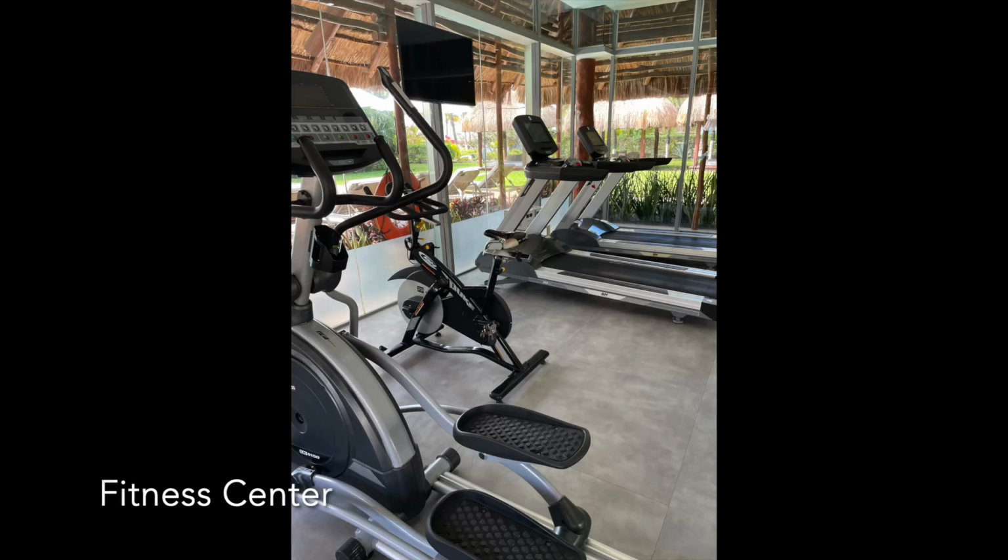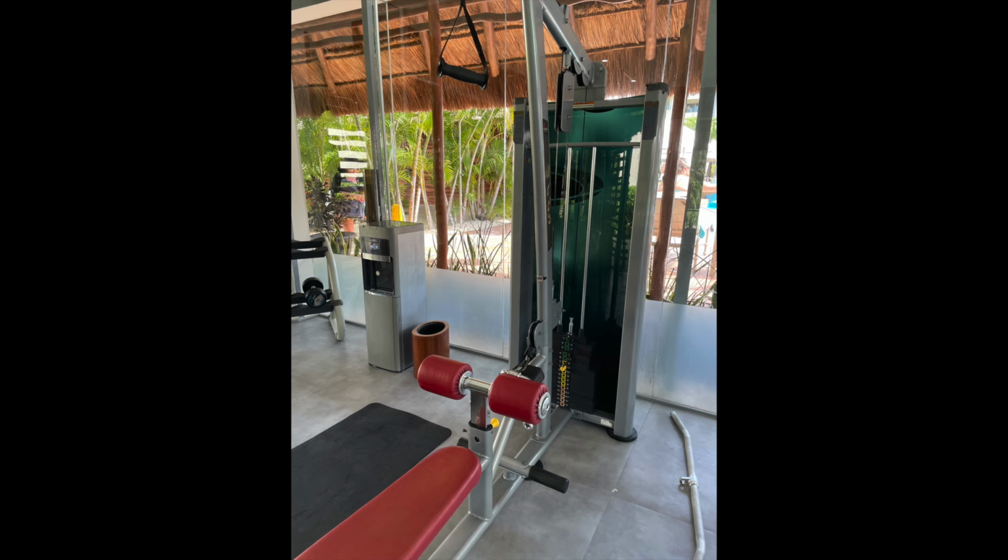All right, so I'm gonna show you guys the fitness center. It was pretty small and basic, but it got the job done. So here you can see just some basic cardio machines. There was an elliptical, bike, treadmills, and then they had this cable machine. It couldn't really be adjusted, so you could really only use it for lat pull downs or cable rows, but it went pretty heavy, so you can still get a good workout on it.